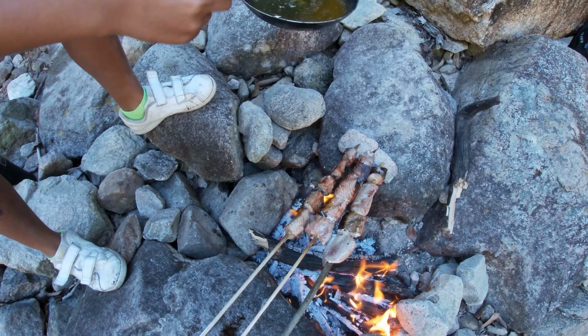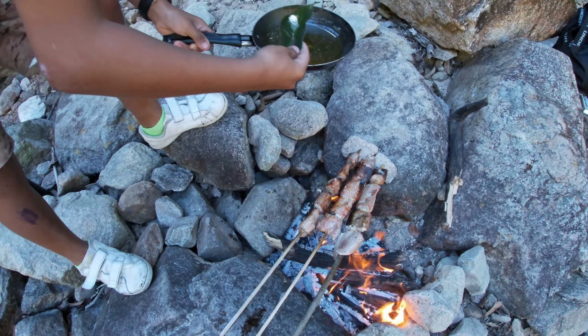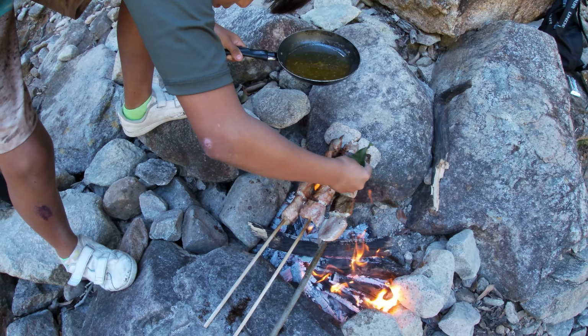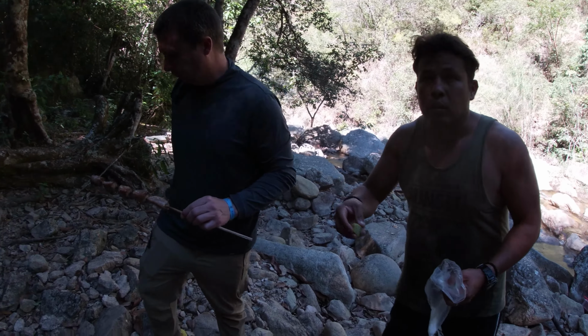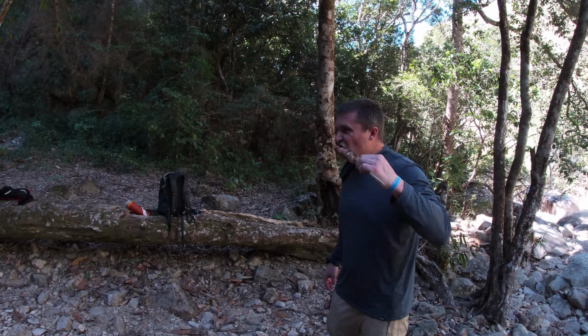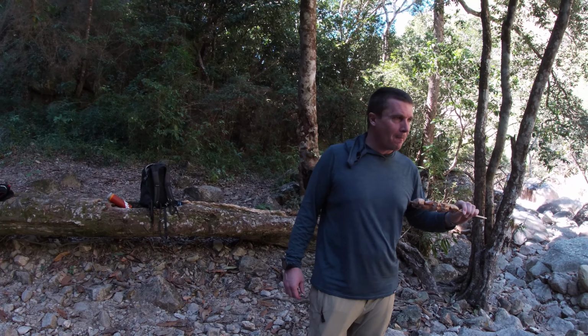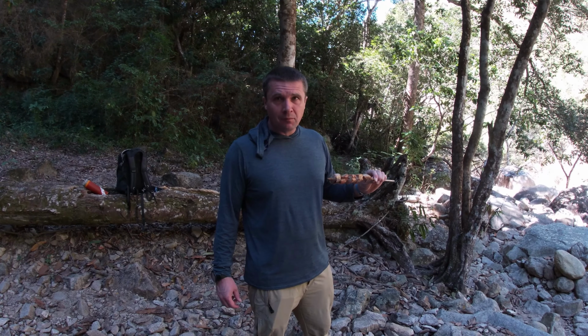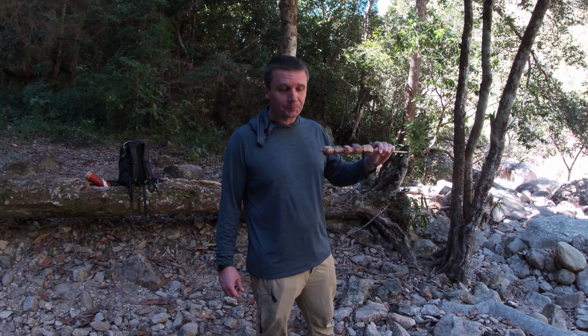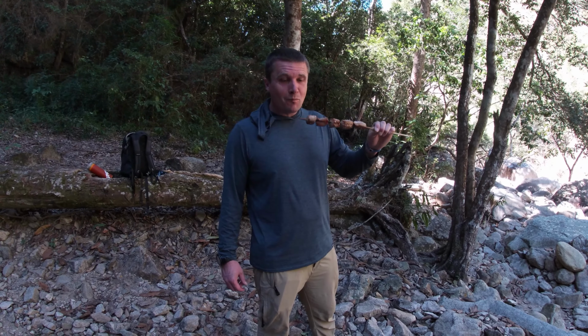And if the kid decides not to be a guide, he definitely could have a future as a chef. This stuff was fabulous. I'll try it first. Okay, you try first. And then if you want to put a sandwich on, that's work too, okay? Lunch in the wilderness.